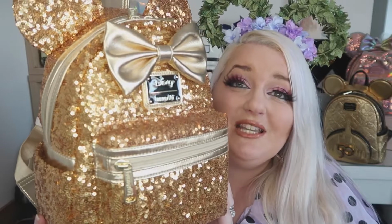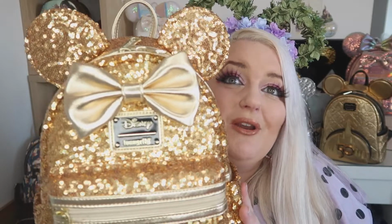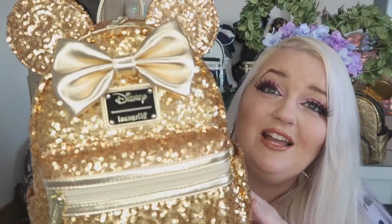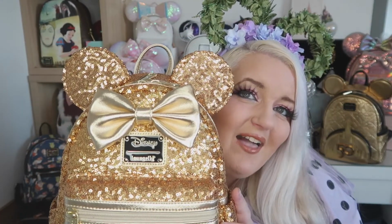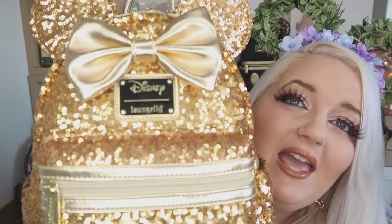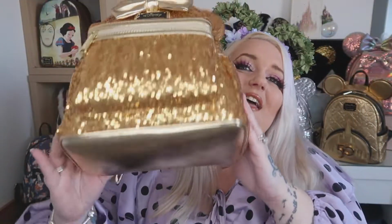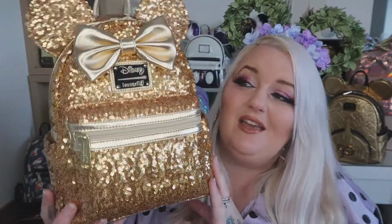So as you can see, the whole bag is in gold sequins, and then you've got the gold vegan leather around your zip, and that beautiful shimmery bow. How beautiful is that, guys? It's so nice, and it just sets the whole bag off a treat, if you ask me. It's so girly. And then you've got your ears in the gold as well, and your logo is in black, with the gold writing which says Disney Loungefly. And on the bottom, it is in the gold vegan leather as well. It's so luxurious, guys. Let me know what you think about this bag.